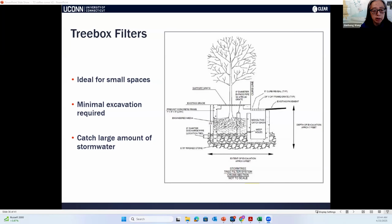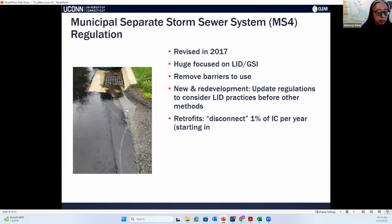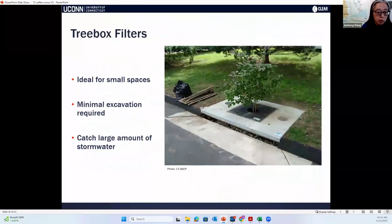I'm the traffic engineer in the city of Stamford. I have a quick question about the slide right after this one, the tree box. If you can go to the next slide. There's one before this, or maybe the one after this one. No, before. Go back. Yeah, this one. Yes. So that's a filtering filter.